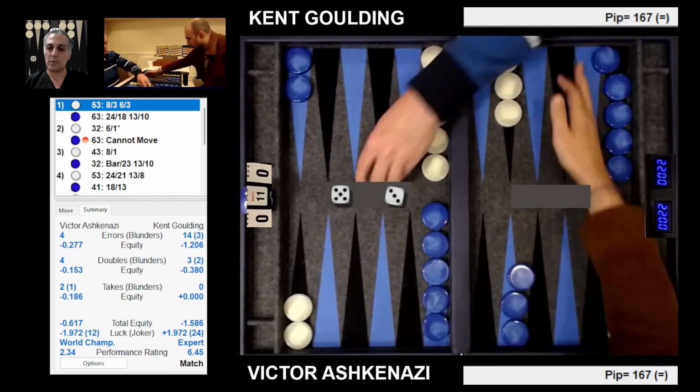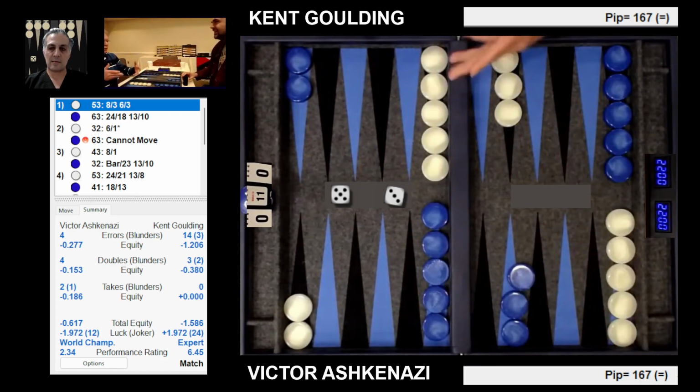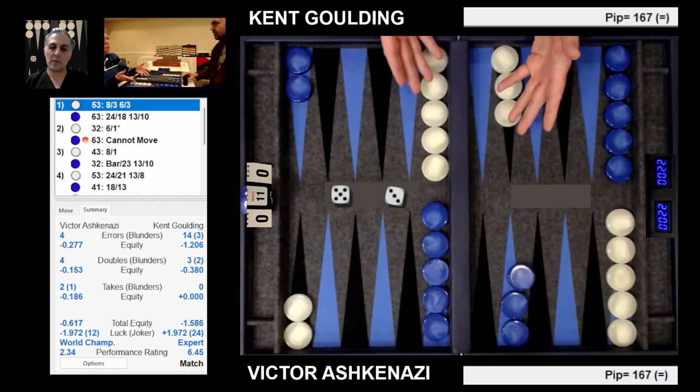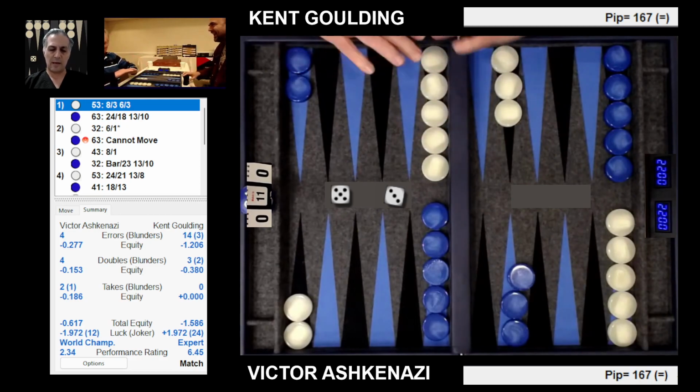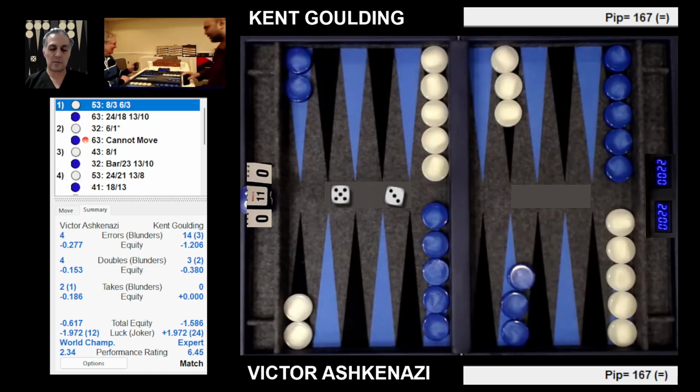Victor's playing the blue checkers at the bottom, Kent the white checkers at the top. These two players need no introduction. Victor is one of the best players in the world, and Kent's a legend, playing for many years. You see him do some commentaries, very insightful and enjoyable to watch.